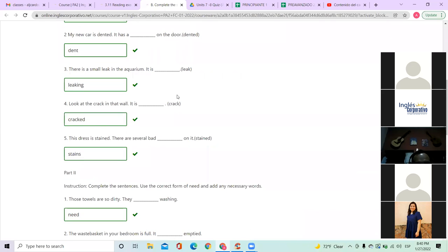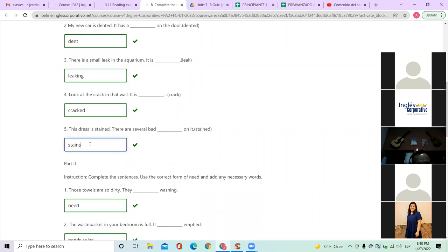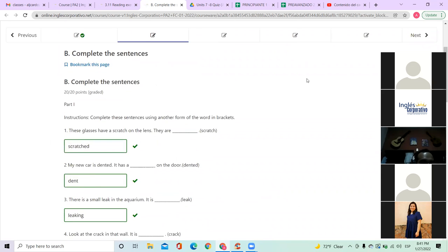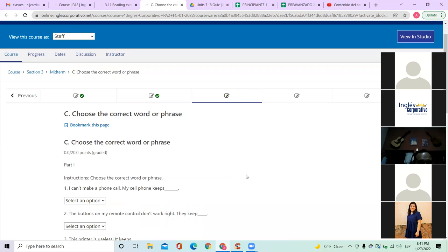Yes. So, the people who had doubts about section five, about this section with exercise five, does this help? Yeah, thank you. Awesome. Excellent. Perfect. We made it to section C.